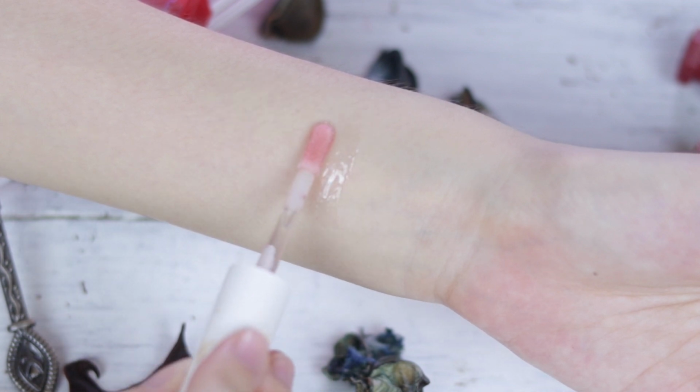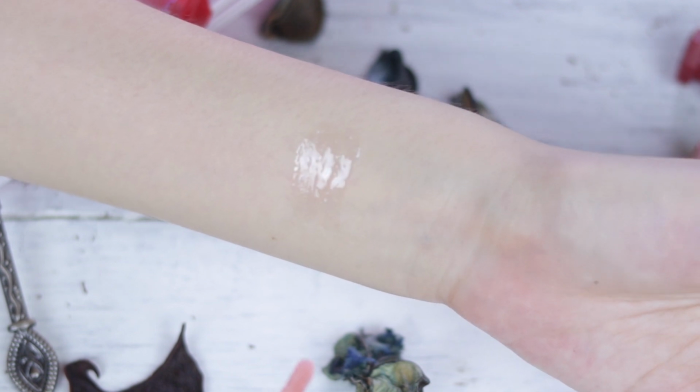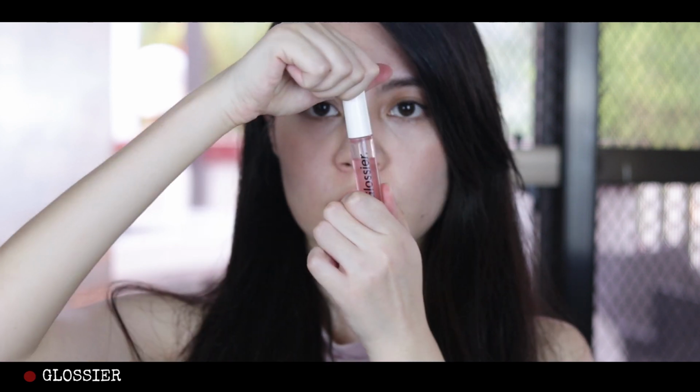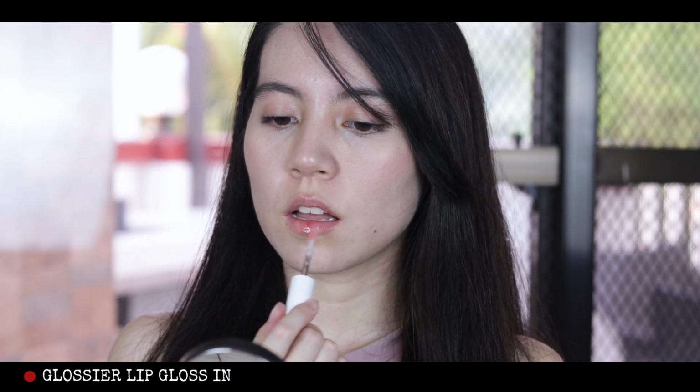The formula is very basic, which is why I really love it. It doesn't taste or smell like anything, and the texture is thick. It does start out a little sticky, but lessens once it settles down. The formula gives off high shine and just looks lovely when topped over basically any other lipstick color.